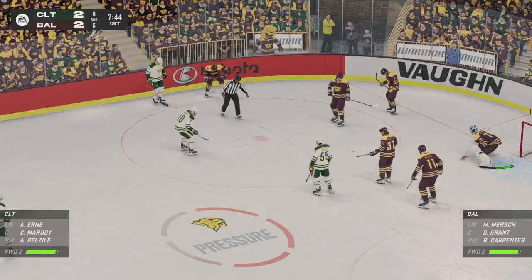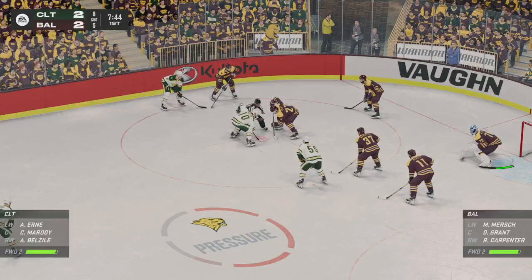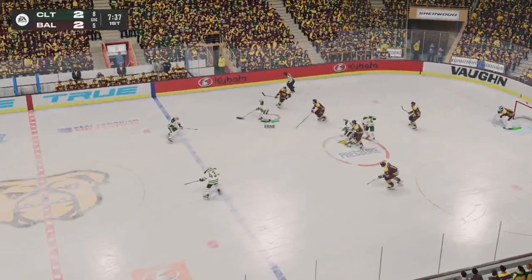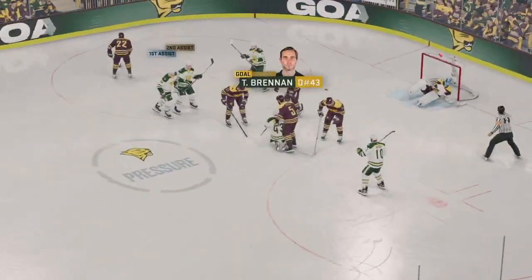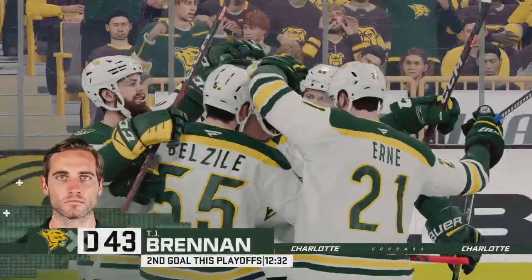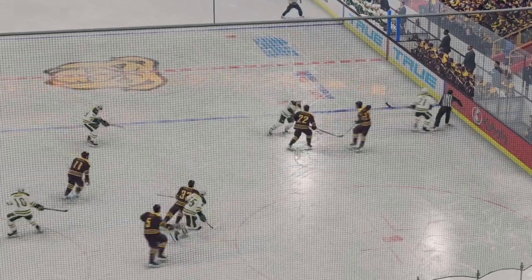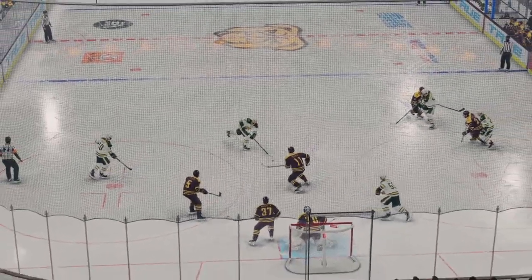Looks like lineups are set and they're ready to get things back underway. Grant's won it in their own end. Charlotte's got it now. Hammers one at the net. He scores! What is going on? 2 goals in a minute 10, James. Quick response back-to-back here, and the team is humming. Yeah, and talk about putting your opponent on their heels.